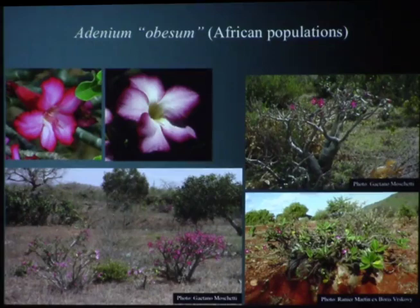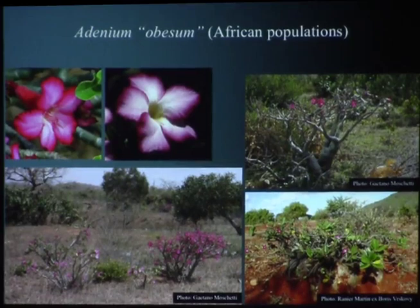The flowers are almost always pink, especially the ones that originally were in cultivation. And like most adeniums, the color is darkest on the petal edge and it fades to white at the throat. And in this taxon, the throat can be either plain or it can have strong nectar guides. There's just a couple of nectar guides on the reddish flower on the left.